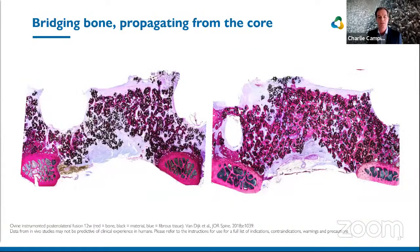But what was noteworthy in these clinically relevant models was that we observed bone forming in the center of the fusion bridge as early as 6 weeks. You can identify here on the left image areas of fuchsia tissue that are visible in the center of the bridge, but not connected to the host tissues. So what we see here is both creeping edge repair and bone growing throughout the bridge.